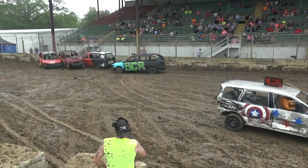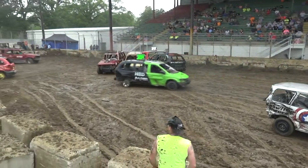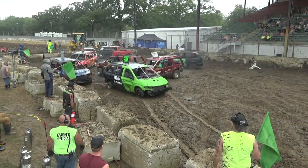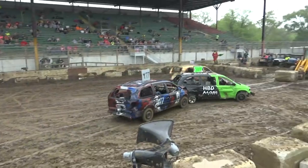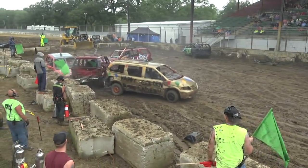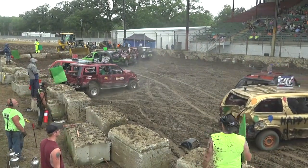Whole rear end moved on the 411. That might have broke a drive shaft or something with him. Nope, wheels are spinning. But those wheel shots early on in this heat or feature caused some damage there. That wheel's bent over on the driver's side. 30K Kepler going for a ride. Here comes Mason. And on the other side, the 26. Jason Hernandez, the 26.